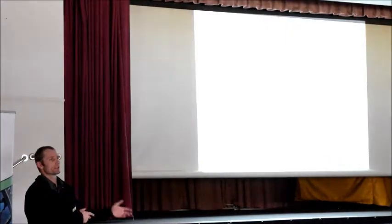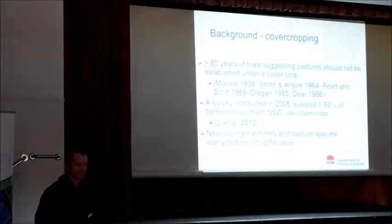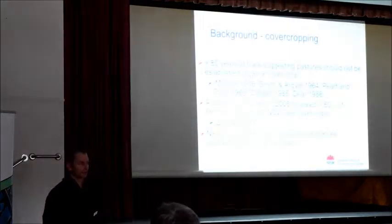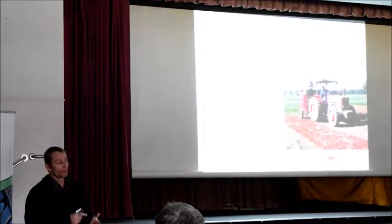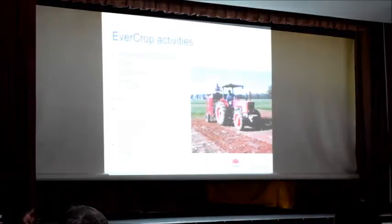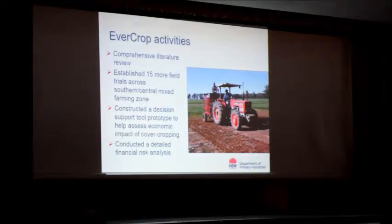In particular, most of the previous cover cropping work was done prior to the 70s. Since that time, there's of course been a bit of a revolution in machinery. So we thought, well, it's worth coming back and having another look at this issue just to see who was right or wrong, or perhaps there was some middle ground. So the Evercrop project had a number of activities. We did a comprehensive literature review to see what work had been done. We established more than 15 field experiments, both small plot and farmer sown experiments. We constructed a decision support tool prototype just to help people make decisions and work through the issues, and then we conducted a detailed financial risk analysis, which I'll show you a little bit of later.